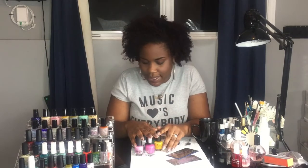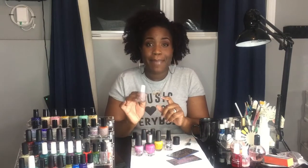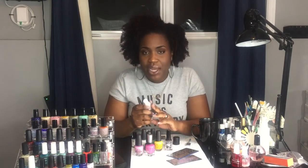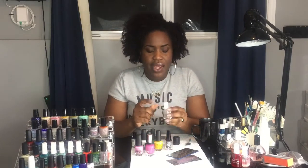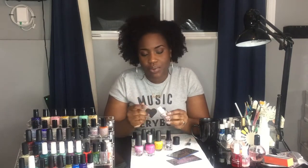Last manicure for the week was what I'm wearing right now. The base is SC Master Plan. This has a good formula. The only thing is it's a little bit on the thin side. It builds up nice, but you are going to have to go with 3 coats, especially if you have longer nails like I do right now. And the brush is the old brush, which I hate, but whatever.